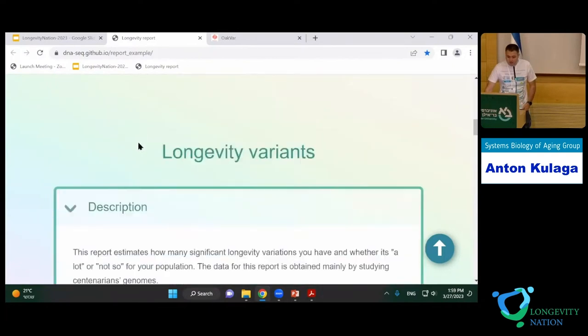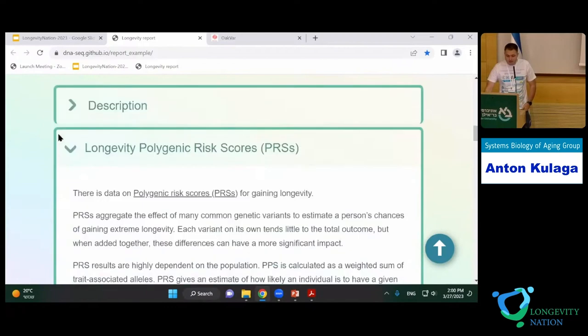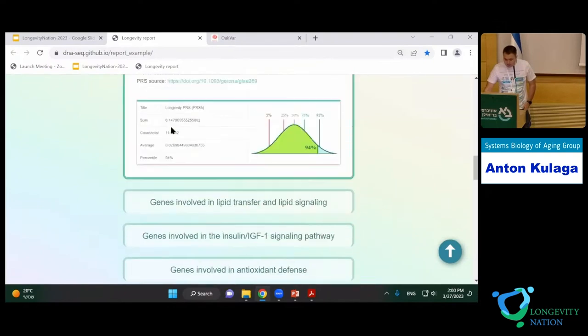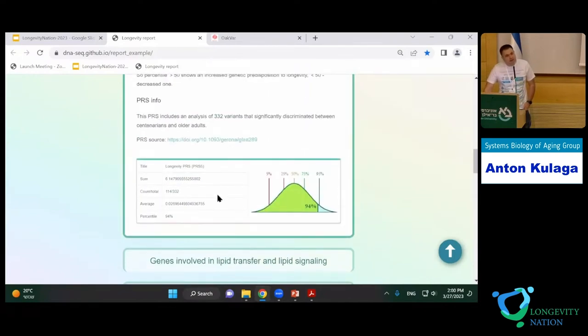And we have sections for all types of variants. For longevity, you actually have a section on polygenic risk scores. Usually you can explore gene variants yourself one by one, but there are also polygenic traits, where it's important to see how multiple genes combine. We implemented this, and let me make it a bit smaller so you can see it. For example, this is from one of the papers. I selected this one because I like it, as I am high on it.